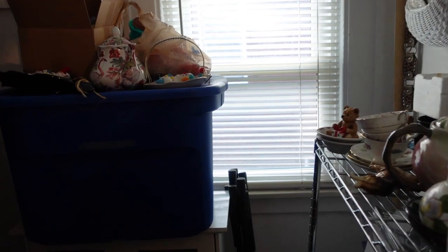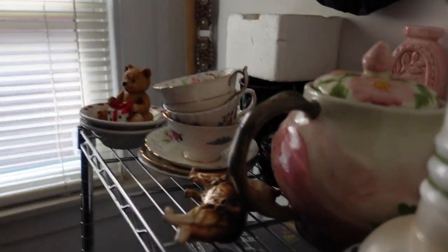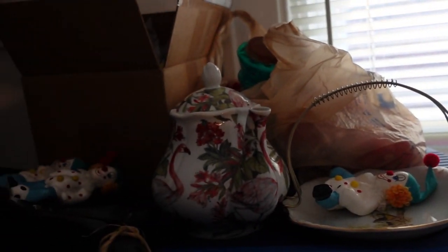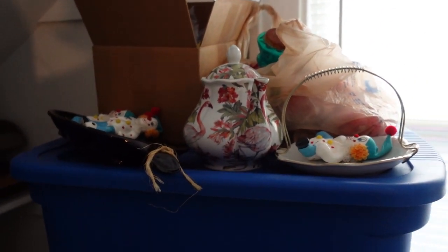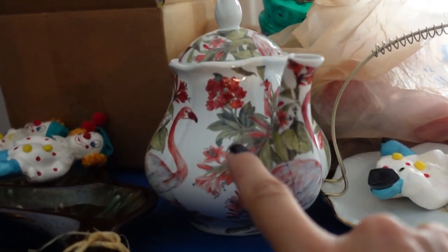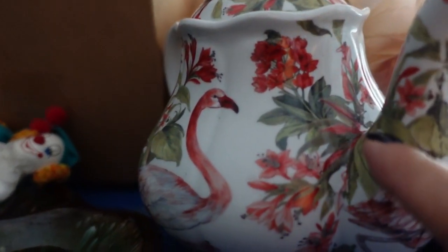Had a sale on Poshmark. It's not over here. It's on top of the shoe bin. It's not what you would typically think of as a Poshmark sale. I actually sold this beautiful teapot.